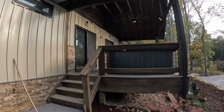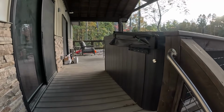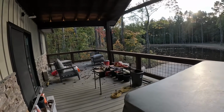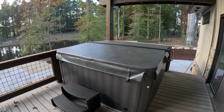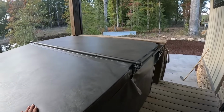I had him go back under there and beef up the deck a little bit just to make sure. But that should be a nice spot right here. TV on the wall. Still got plenty of room over here. It's a little bit big, but yeah, I wanted it. So guess what? Got it.